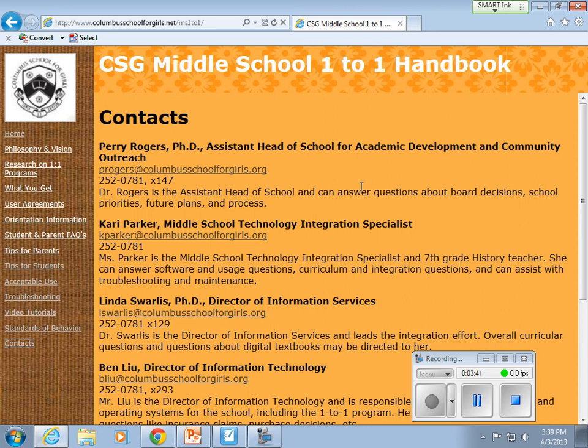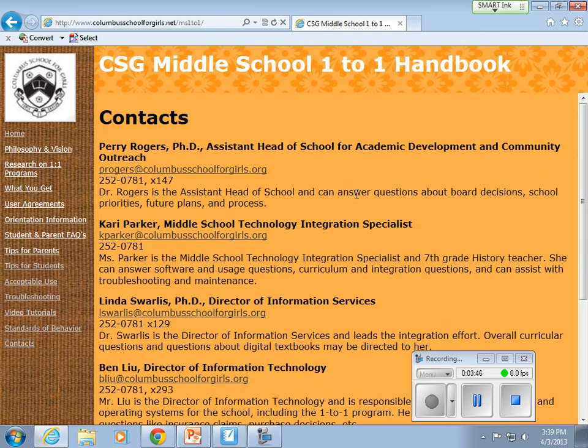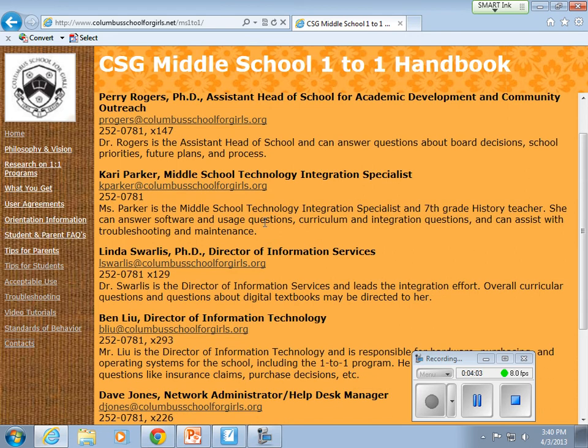Also at the bottom, another good thing to know is contacts. I will go ahead and highlight this so you can look at it. Dr. Perry Rogers, if you have any questions about where the future plans of the program are, you can go to him. Myself, obviously, it says right there. Any software usage questions, curriculum integration, and troubleshooting and maintenance, I'd be happy to help with that.